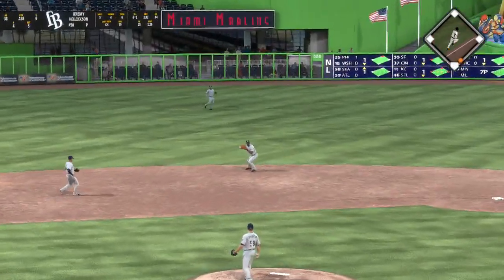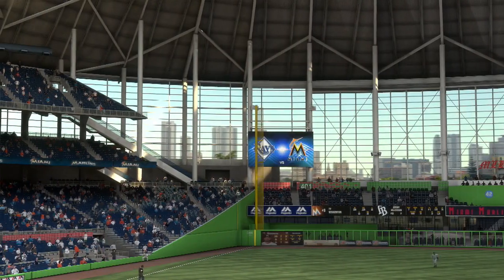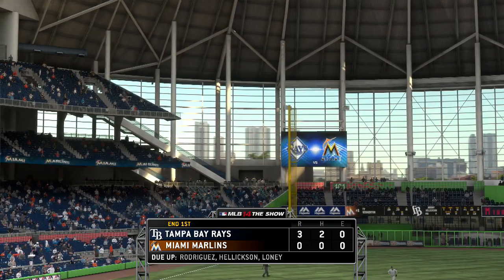Curveball hit on the ground to shortstop. Throw on to the first baseman, Loney, and the side is retired. Nothing across here this half. Second inning coming up here in South Florida. It's the Rays 3 and the Marlins 0.